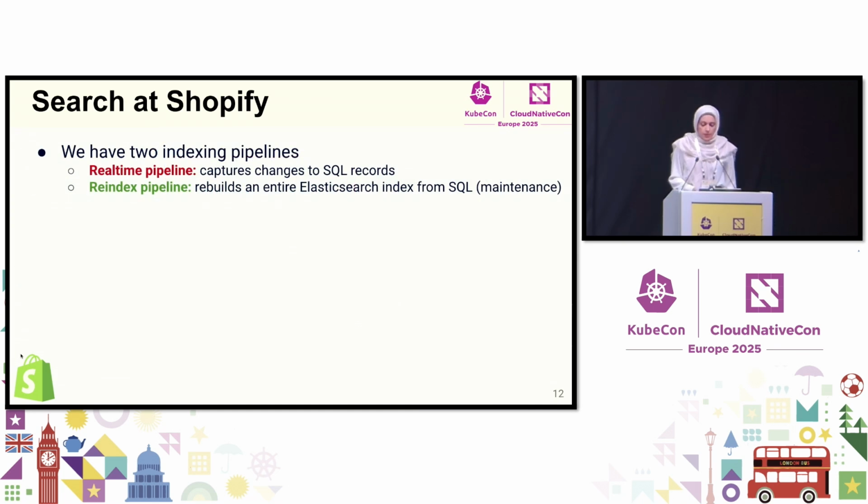In the previous slide, we saw the indexing pipeline that brought data from SQL as the primary data store to Elasticsearch through Kafka, but that was really simplified, and we have actually built two different indexing pipelines for two different write profiles. One of them is called the real-time pipeline, which, for example, indexes a product to Elasticsearch and makes it available for search for buyers when a merchant, for example, adds a new product to their online store. The other one is called the reindex pipeline.